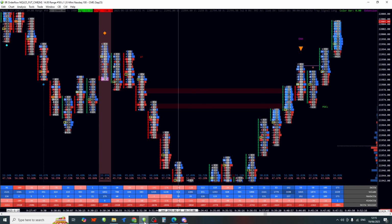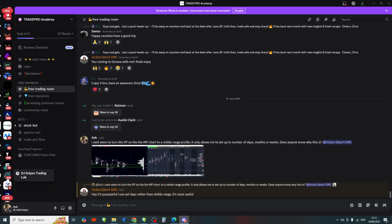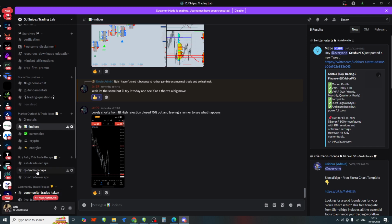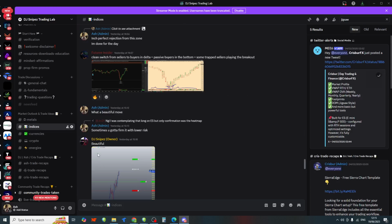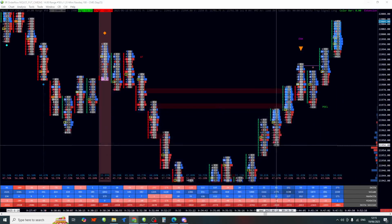So that was my entry. I'll show you the actual entry. You can see here, this was my entry. I got in long there. I had a trailing stop. It's quite annoying because we had a sharp pullback and then price carried on flying, but unfortunately my trailing stop took me out, which is okay. I managed to bank enough for that day.